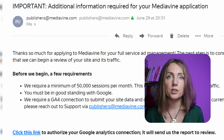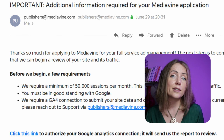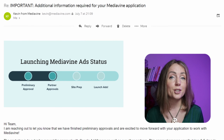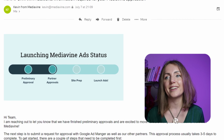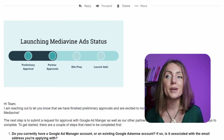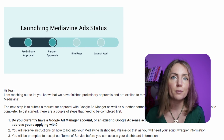So the first thing they do, they check whether you're eligible. And in order to do that, they ask you to connect your GA4 account to their dashboard. But as I didn't have it and I didn't want to wait 30 more days, I reached out to their team and they helped me to create a PDF from my UA. On July 7th, they sent me an email saying that they were moving forward with my application to work with Mediavine and provided access to the dashboard, which was empty at that time.